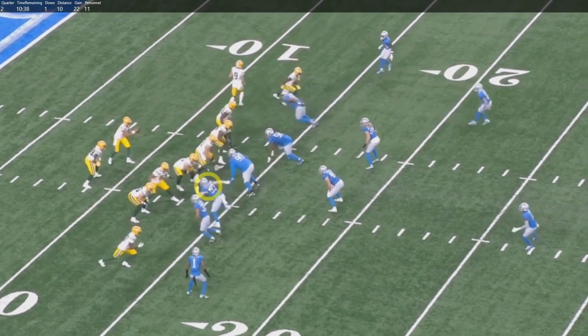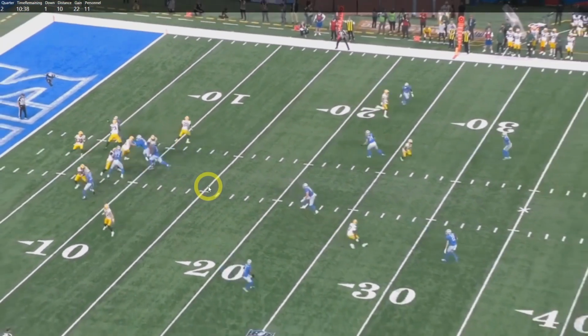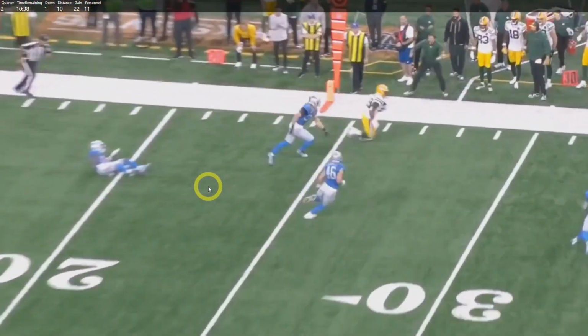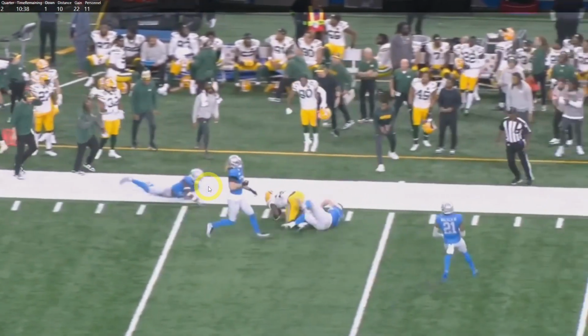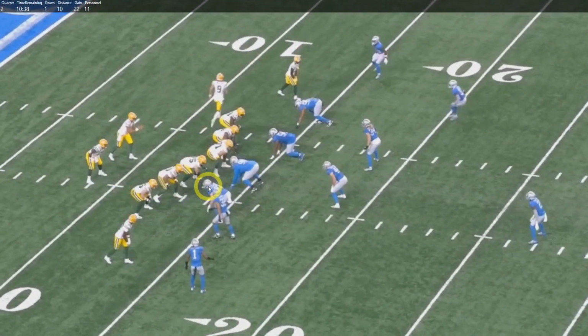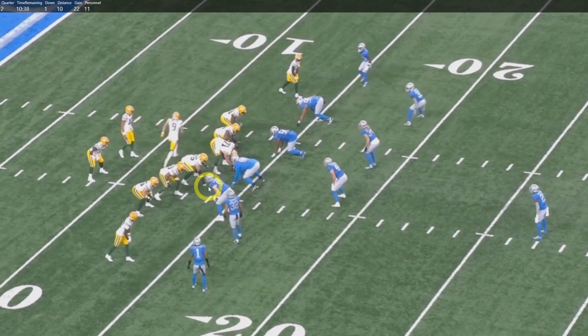Put him in jet motion. I love this because this is something you can do with him. And we saw this, I think they did with Wicks. This is the Dillon run after catch, which was just tremendous. They did this with Wicks, and I think actually Wicks got a touchdown out of it. I might be mistaken on this.